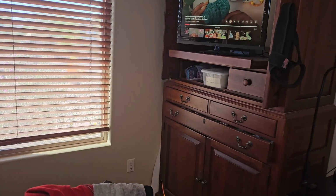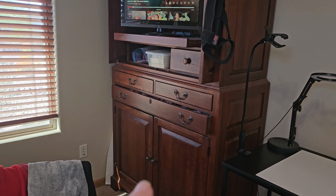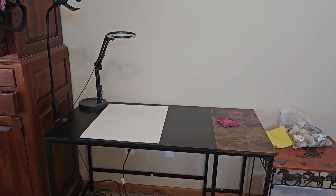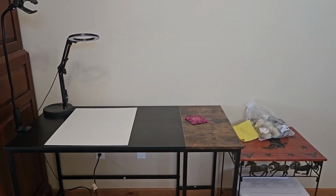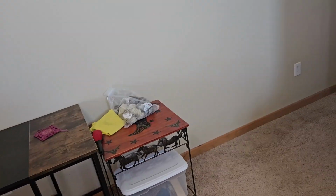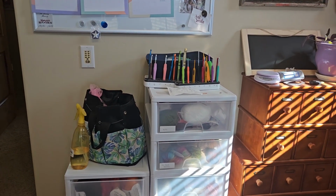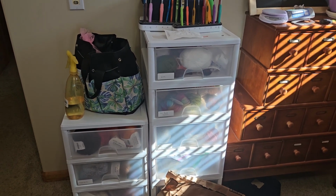And then I've got one storage, there's yarn in this. It is full of yarn, yes. And my TV for TV watching. Here is my new table, so I can work at that and take pictures and all that good stuff. Here is kind of just a messy little table that I keep WIPs on. If I keep going around here, here is more yarn storage and all that kind of good stuff. So you can see all that.